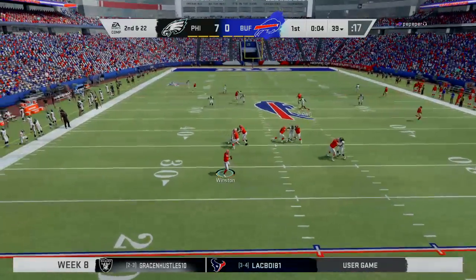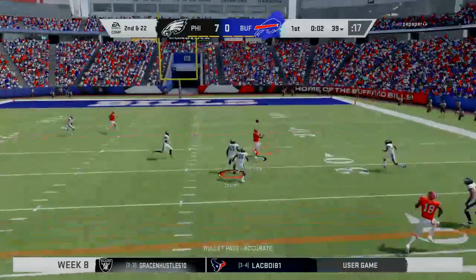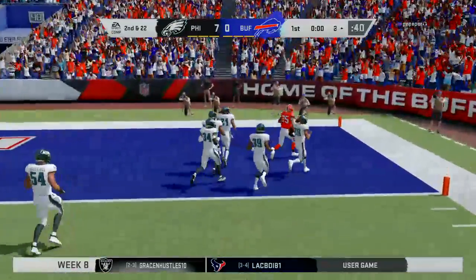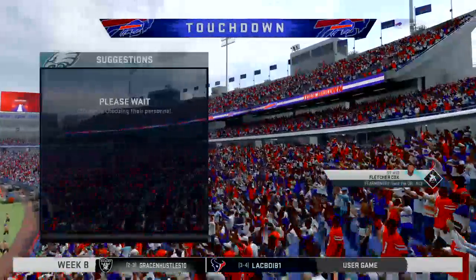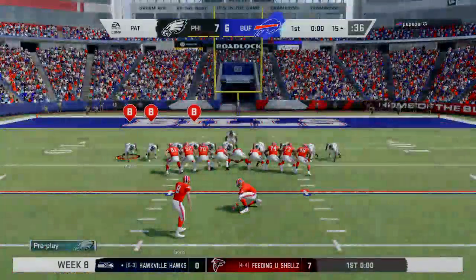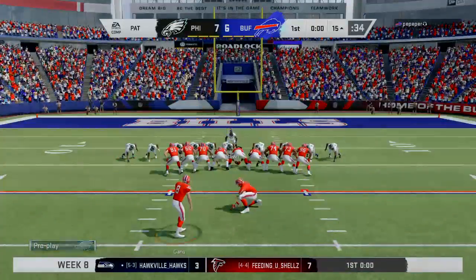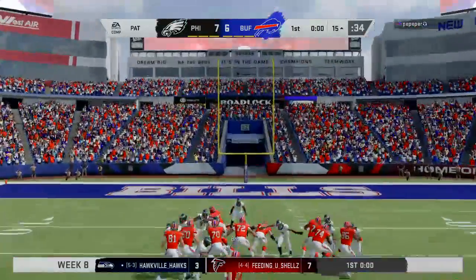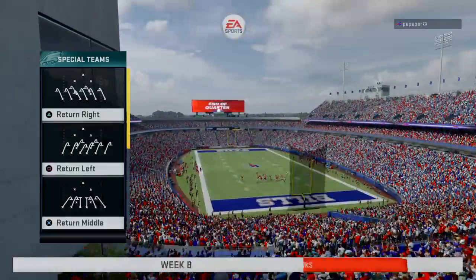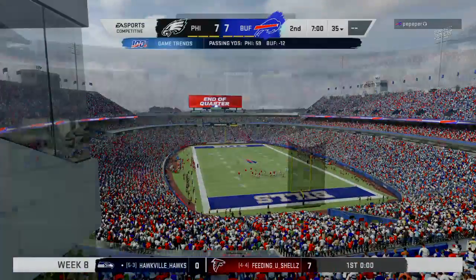It's now 2nd down and 22 yards to go. It's caught inside the 25. And he'll take it into the end zone for a Buffalo touchdown. LaShawn McCoy, his 4th touchdown on the year, as his guys are on the board here in this first quarter. Gano the extra point, 7-7, our score after 1.